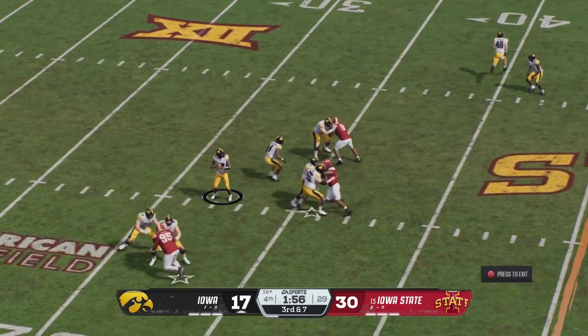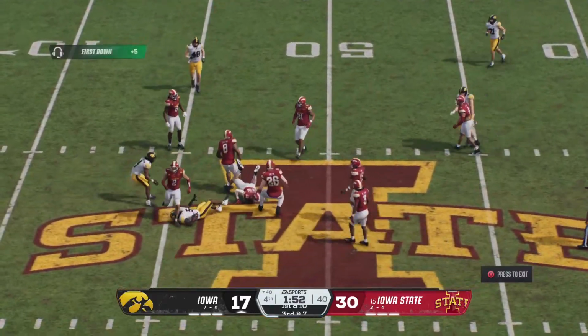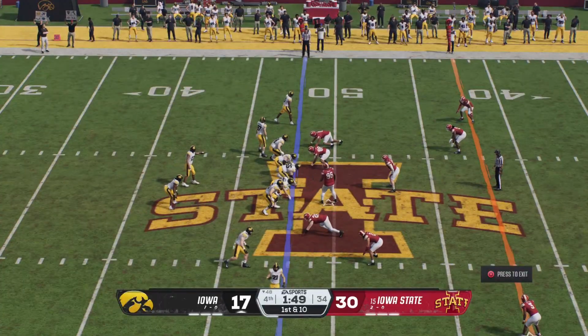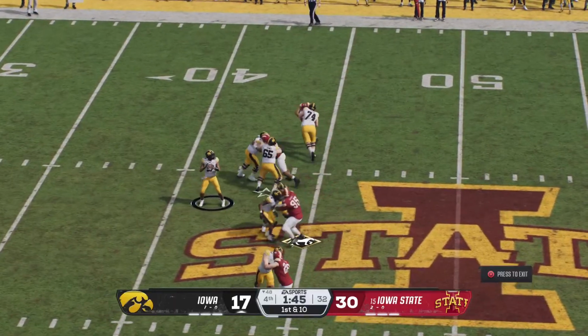From the gun, wants to pass. Makes the catch. It's Gill. They'll get it to the 48. No need to measure. It's a first down. Clock stops momentarily for the first down. They'll hurry to the line. Looking to throw again.